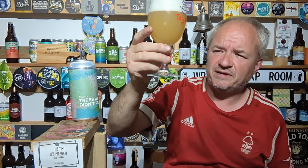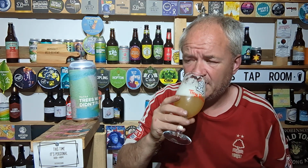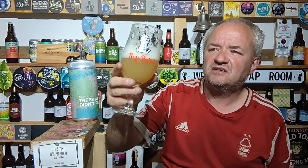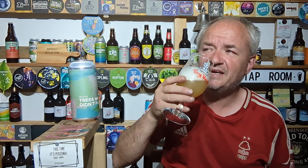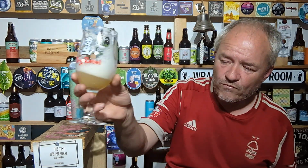You see a little bit of sediment on the bottom. To be fair, it's just a nice, easy drinking tropical beer. I wouldn't say it was big on tropical, more of a subtle tropical rather than massive in your face. But as craft beer goes, it's a nice introduction. It's smooth, it's not dank. It's a nice introduction to orangey beer. 4% going down well, very refreshing, very thirst quenching.